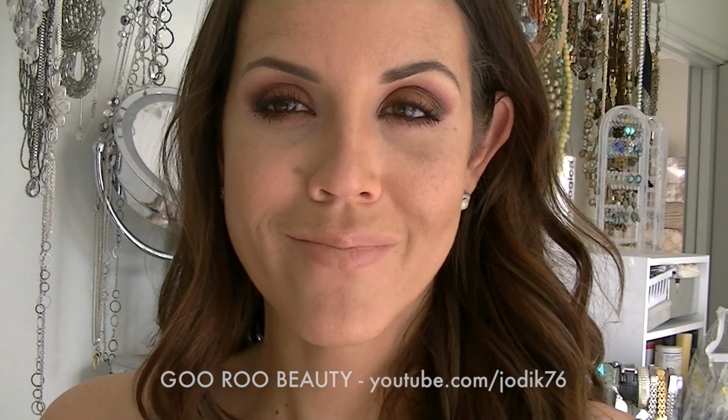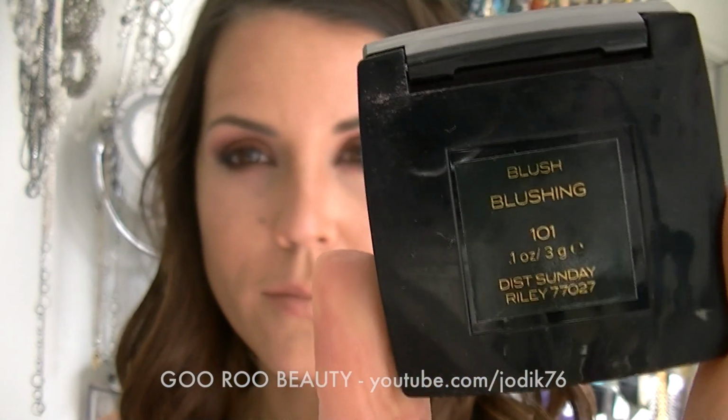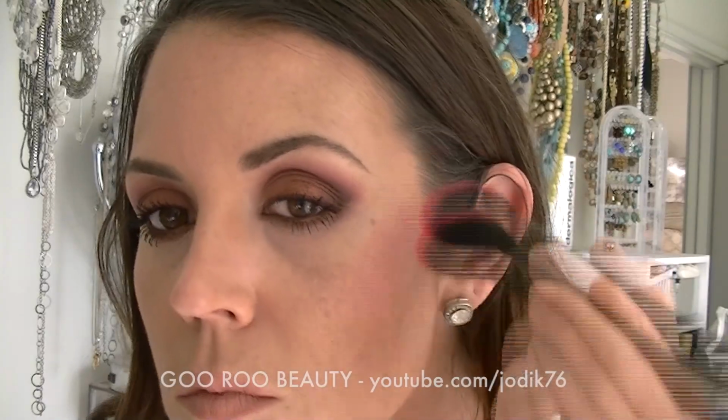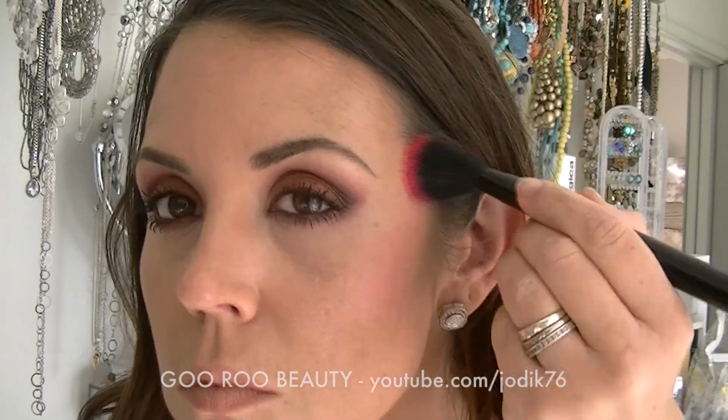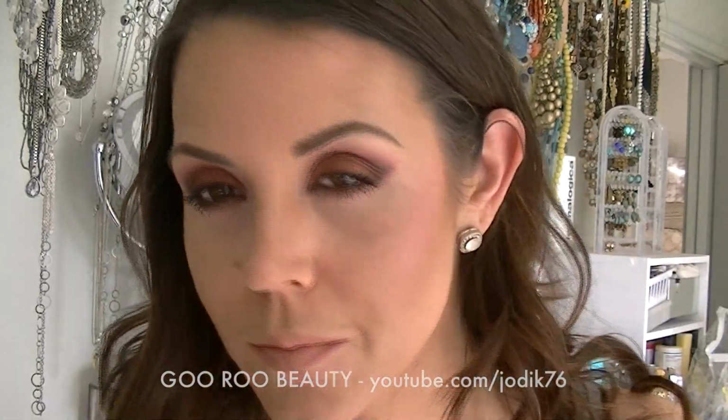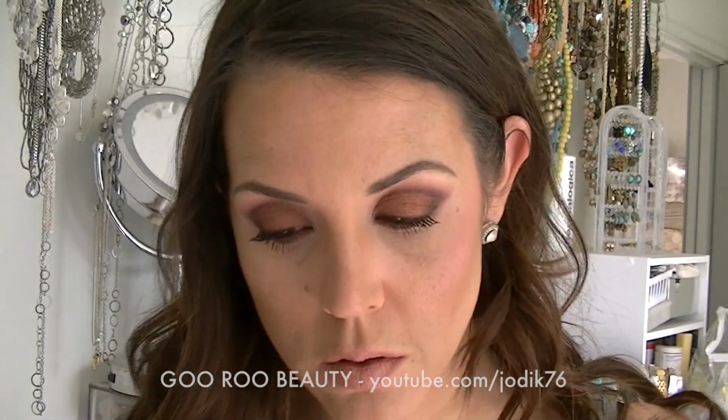And then I realised I forgot my blush, the Sunday Riley blush in Blushing. I'm using the angled contour brush from the Furless brush set to apply that blush in an upward motion right on my cheekbones there. It's a really pretty pink, I love it.